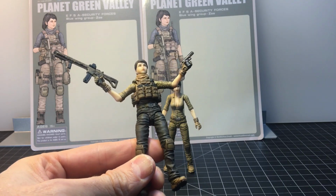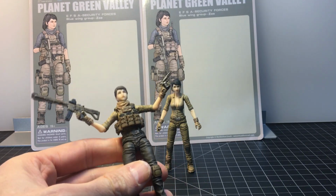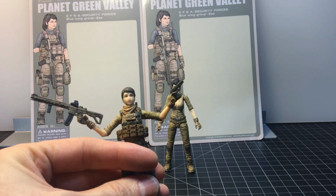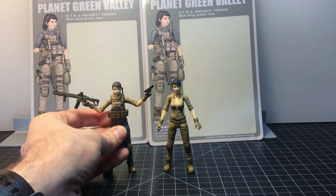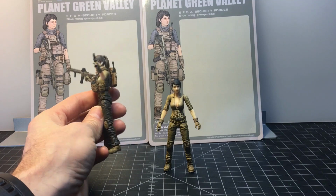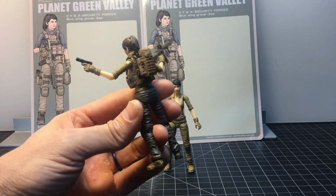And I like her a lot. I'm really glad I have her, and I will be interested to try to pick up more figures from this line. I know they've got at least 2 more that I know of. One is like a male body with a robot head, and then there was a third female. It might even be Zoe in a different uniform or something. But very good figures, guys. This is a pickup if you can find it.